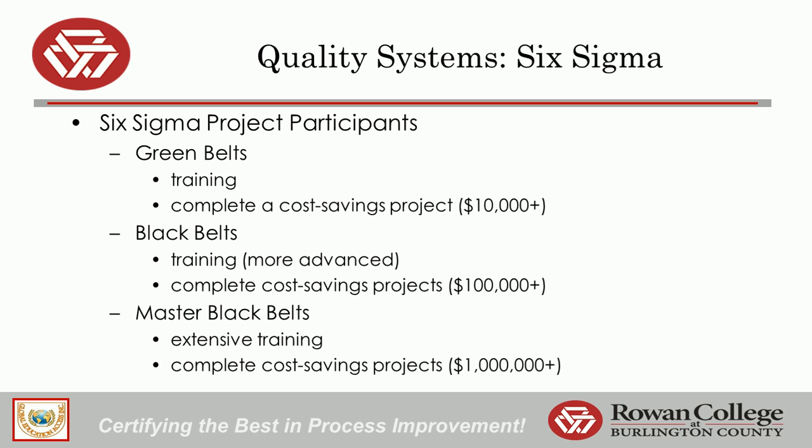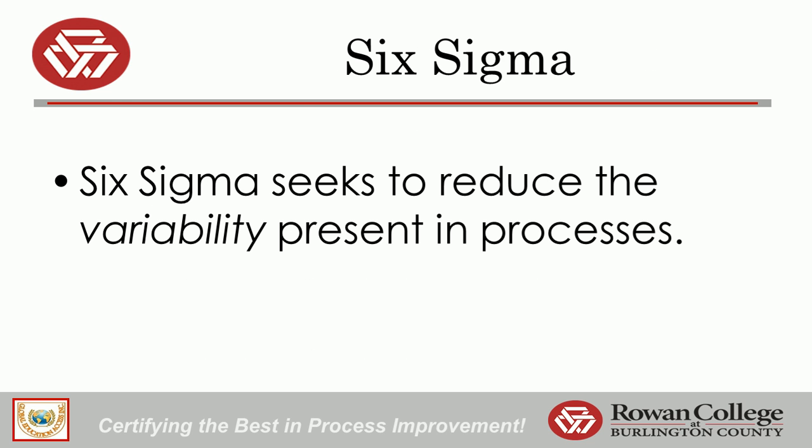6 Sigma participant levels. We typically have yellow belts, green belts, black belts, and master black belts, and the real difference in those is the level of engagement and participation. But more than that is what the expected returns on projects that they undertake are. Starts with relatively little amounts we expect to get from yellow belts. With green belts, it jumps up to $10,000. Black belts up to $100,000. And on master black belts, they're doing the bigger mega projects, and we're looking for $1 million savings.